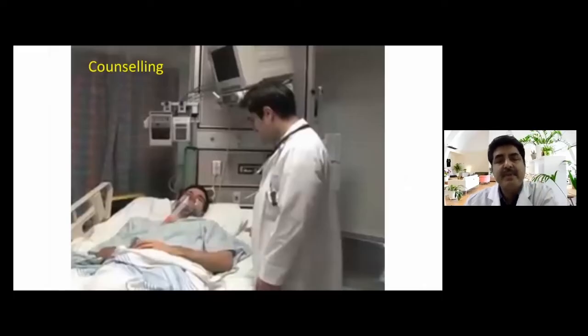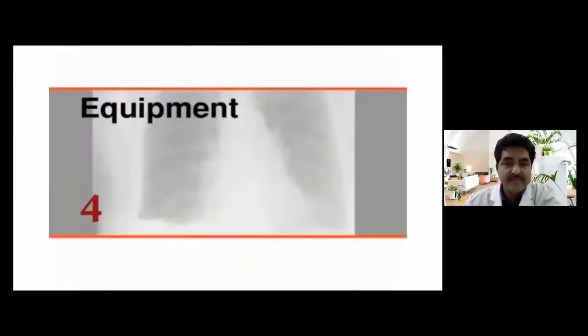So for every procedure, you need counseling. That's very crucial and very important. Even for a simple catheter, simple IV drainage or an IV cannula, you need counseling. In the chest drain, once you put a tube into the thoracic cavity, it is very troublesome and a frightening situation for the patient. So in that case, you need very proper counseling. You know how to counsel. I hope you have a session on counseling.